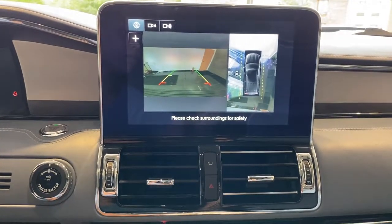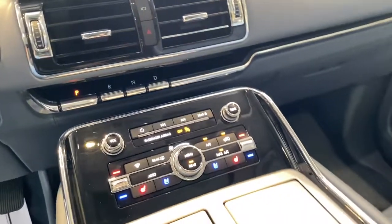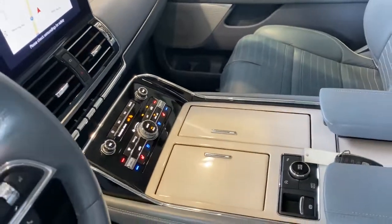Feel relaxed and ready for even the longest road trip in the ultimate expression of three-row SUV luxury. This Navigator L is waiting just for you.